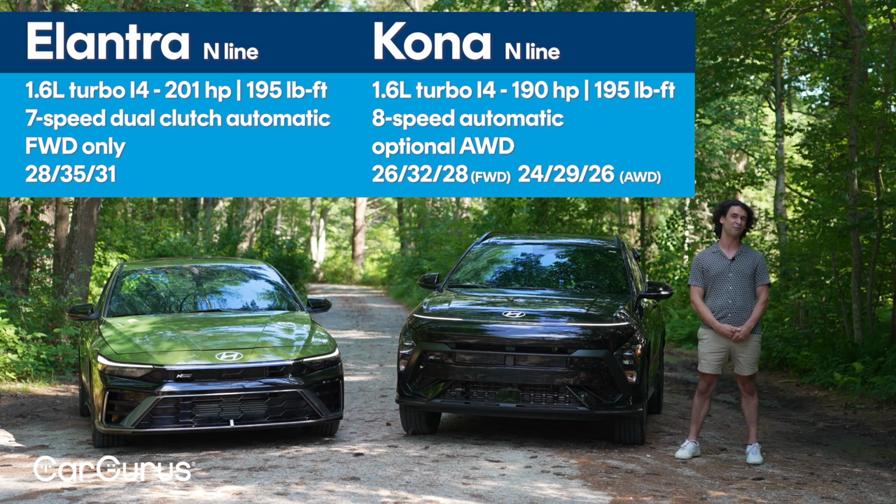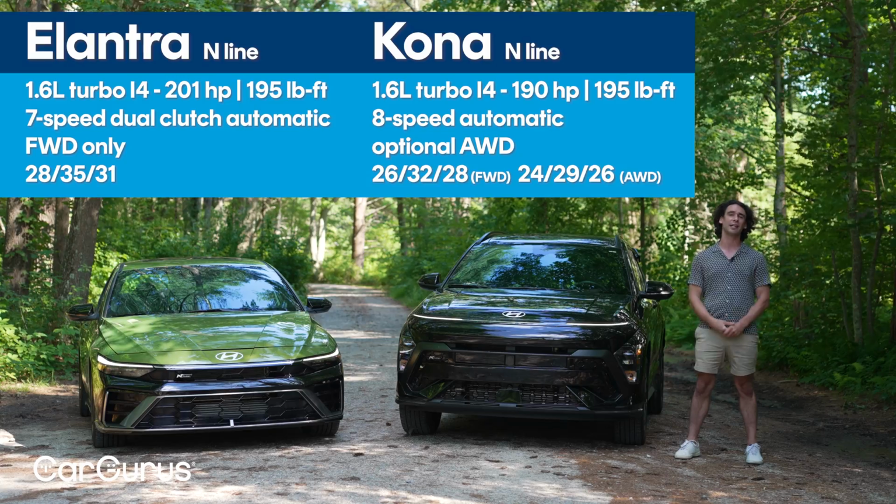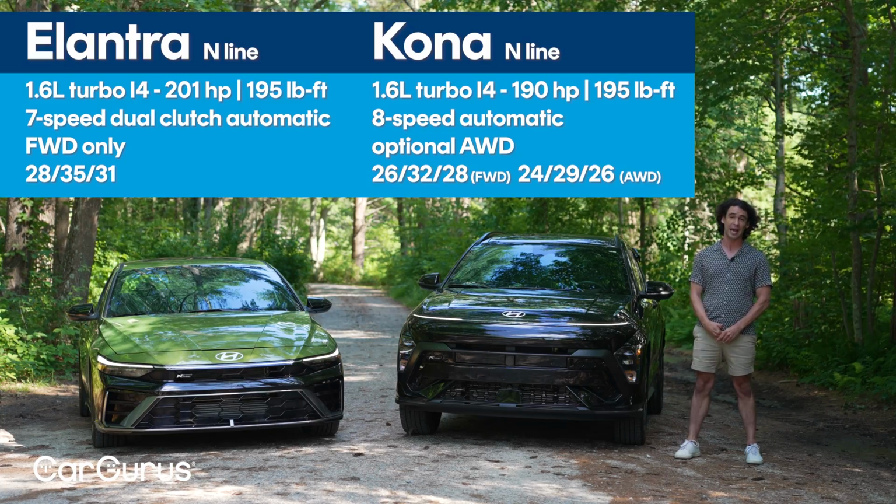On this Kona, even in front-wheel drive form, because it's a higher riding SUV, you're never gonna see that level of mileage.